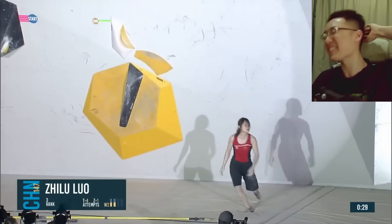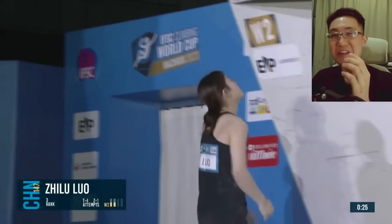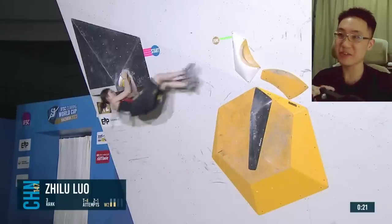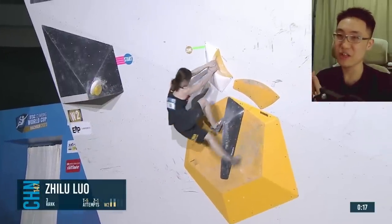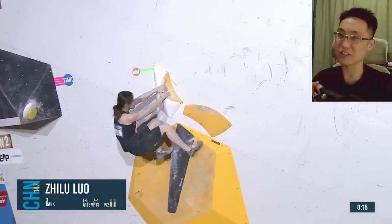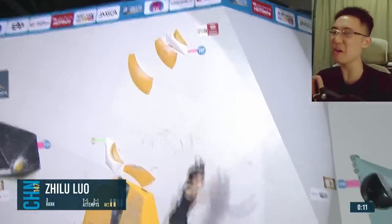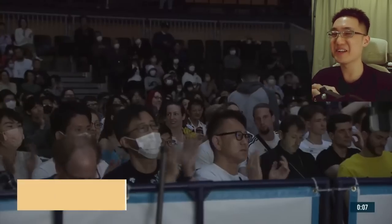Oh, she almost touches the top! Oh my god, a little bit more to the left and she would have gotten it. She's going again, 20 seconds left. This is her final attempt. If she can stick this first zone, she can't rush though. This needs to give everything, 50 seconds left on the clock. She decides to go right foot higher this time. Come on, come on! Oh, this is not power though. Oh, that was a great attempt from Luo.